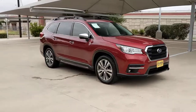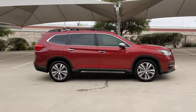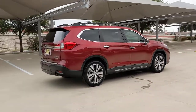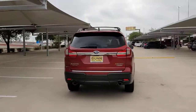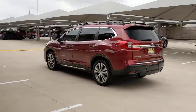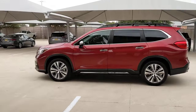Go home happy with the 2019 Subaru Ascent. This vehicle is an outstanding buy with fewer than 60,000 miles on the odometer. Here's a stylish and versatile Ascent that's ready for your family adventures. Smooth and capable, this spacious three-row SUV packs the features you need to keep your crew safe, comfortable, and entertained.